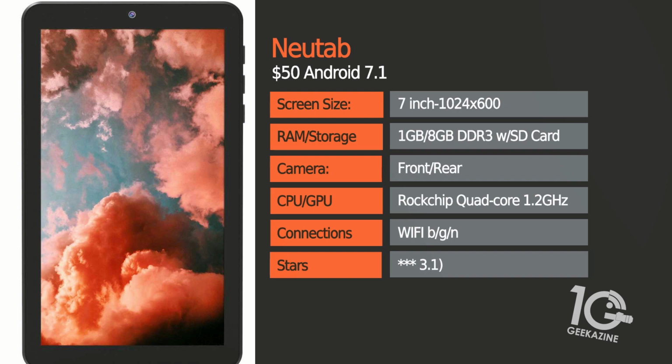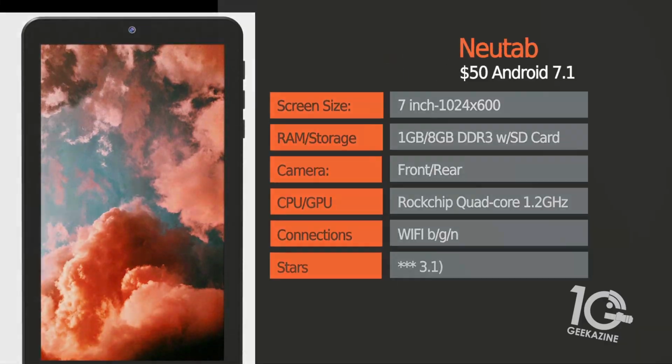It's got a camera in the front and a camera in the rear. It's got the Rockchip quad-core 1.2 gigahertz. Connections, Wi-Fi, BGN, and it also does Bluetooth, and it gets about 3.1 stars over on Amazon. And with that said, let's take a look at this tablet.